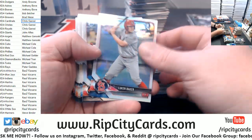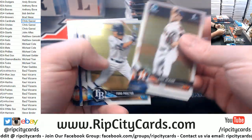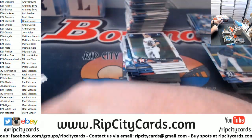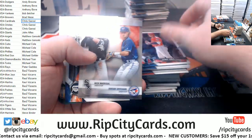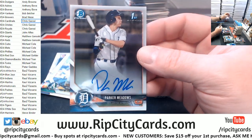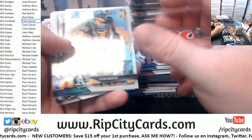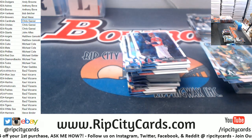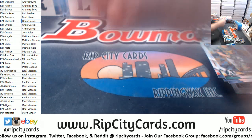Wentz, 402 for the Braves. Baker and India in refractors. Fajardo and Kirilloff in refractor. And a Parker Meadows, Detroit Tigers, first Bowman autograph. Sean Murphy and a Cottom. And so let's get this paper out of the way. And this chrome out of the way.